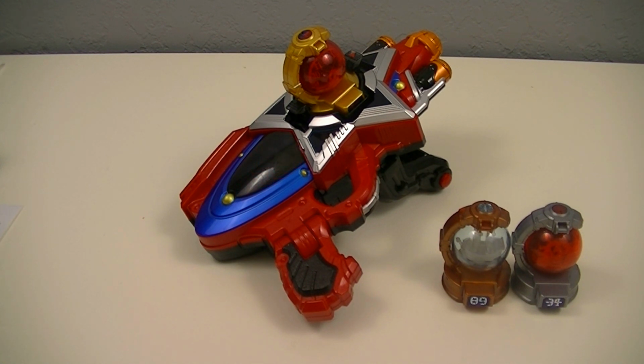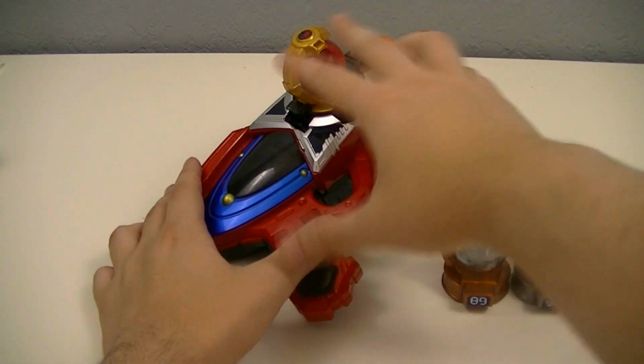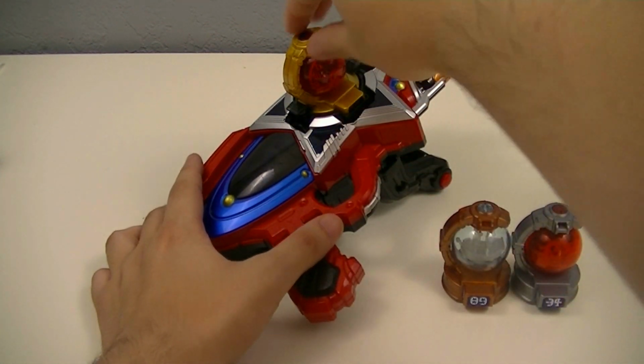Now this is a pretty powerful Kyutama, because while it hasn't appeared yet at the time of this recording, it is set to appear in the next episode of Kyuranger, and it's shown to presumably give the user the ability to travel back in time. So that kind of explains the more special appearance with the gold, red, and blue.